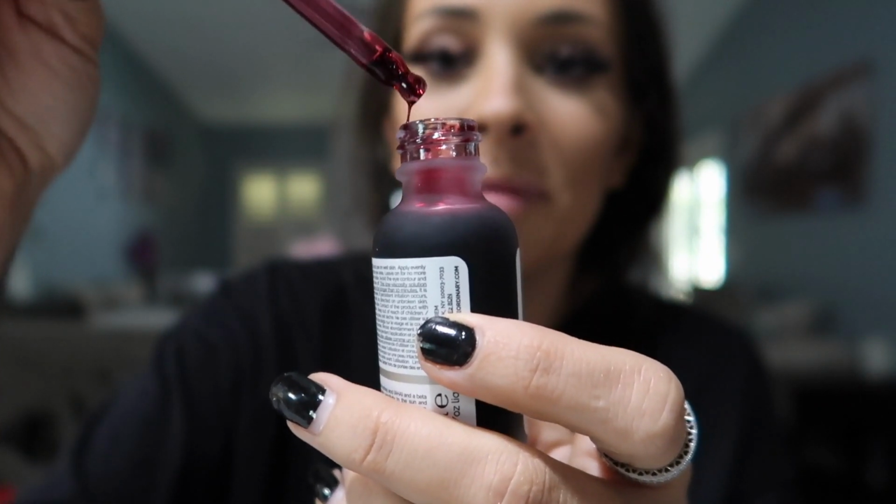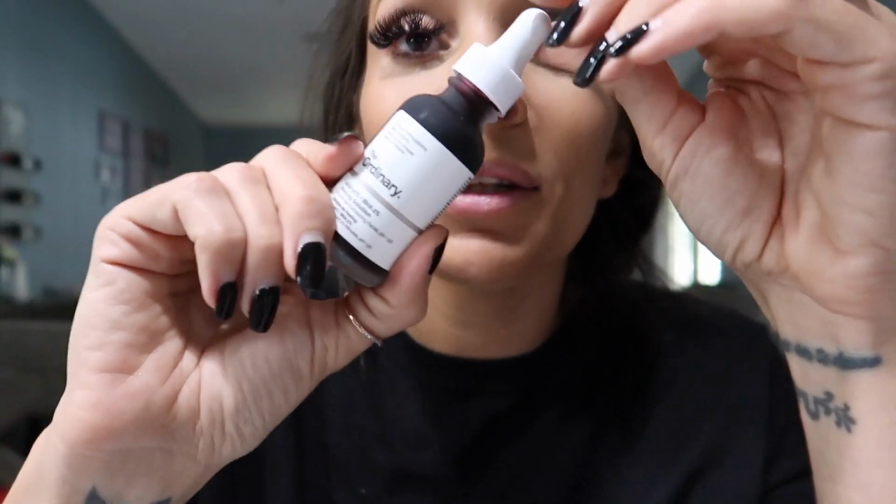That's kind of cool. So I'm gonna be excited to try this out, but I just put a tiny bit on my hand. It definitely looks like blood. That's kind of cool. Doesn't have a scent to it or anything. I probably need to wash that off. So yeah, if this does the same thing as my Drunk Elephant, that would be amazing because that would save me like $80. So I will definitely let you know what I think about this in an update or in another vlog.